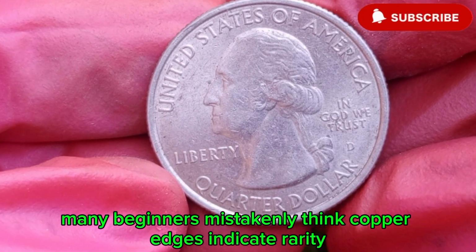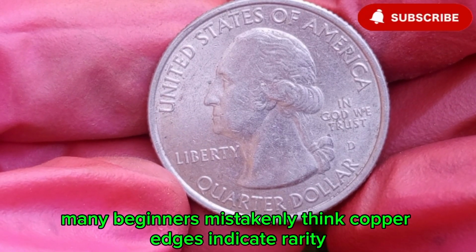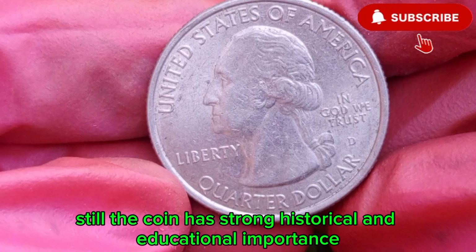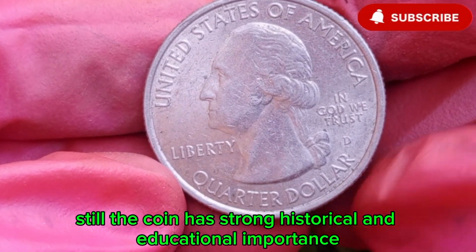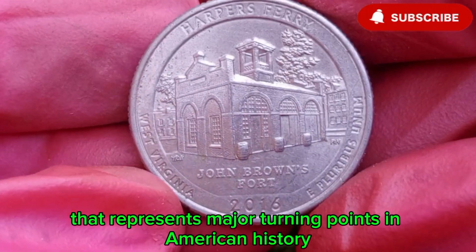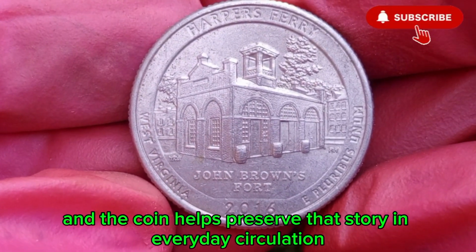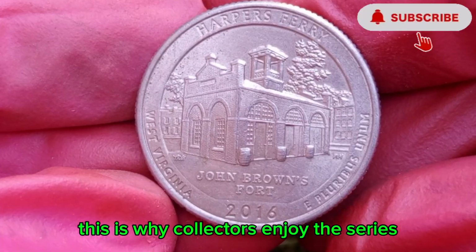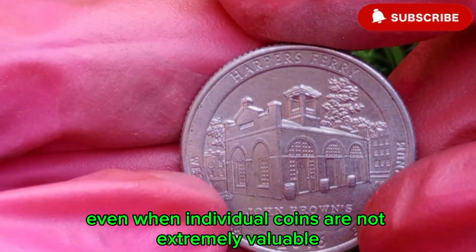Many beginners mistakenly think copper edges indicate rarity, but that is normal for U.S. quarters. Still, the coin has strong historical and educational importance. Harpers Ferry itself is a location that represents major turning points in American history, and the coin helps preserve that story in everyday circulation. This is why collectors enjoy the series even when individual coins are not extremely valuable.